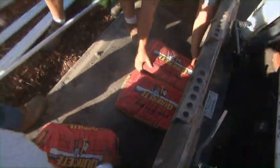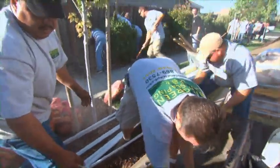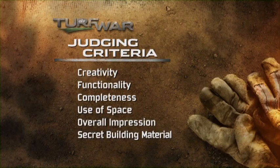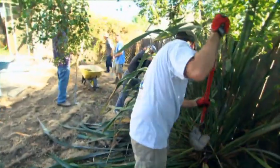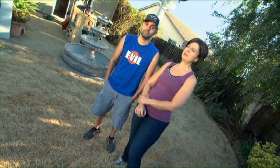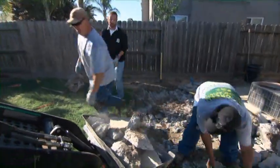We're demoing the concrete first. At the end of day 2, a panel of random neighborhood judges will pick the best yard based on the turf war criteria, including completeness, overall impression, and use of the secret building material. The winner gets the turf war title and the $10,000 grand prize. Chances of our neighbors winning? Pretty much slim to none. I think the word chance, actually, that involves some form of doubt. There's no doubt in my mind we're gonna win.